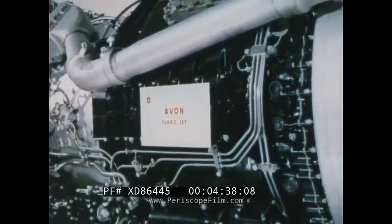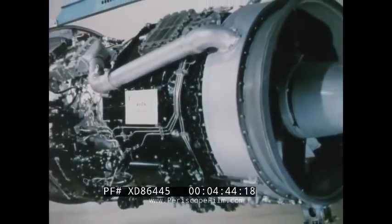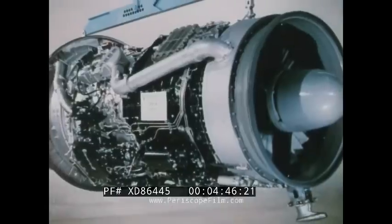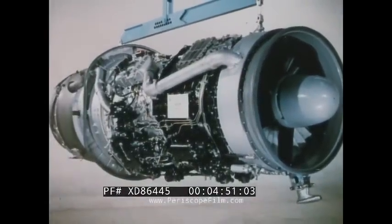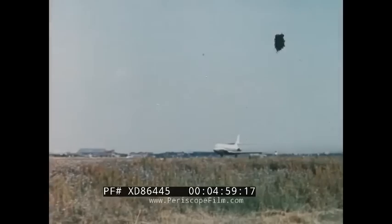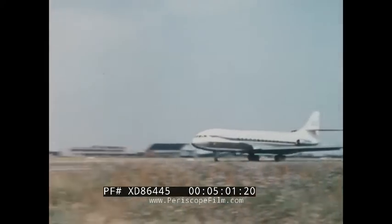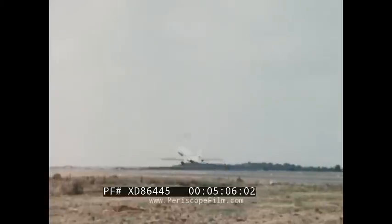The well-known Avon engine is a pure turbojet and has been developed for both civil and military use. Military versions of the Avon have been selected by the armed forces of 12 countries. The civil version powers the various marks of the de Havilland Comet. Avon engines were also chosen for the Sud Aviation Caravelle.